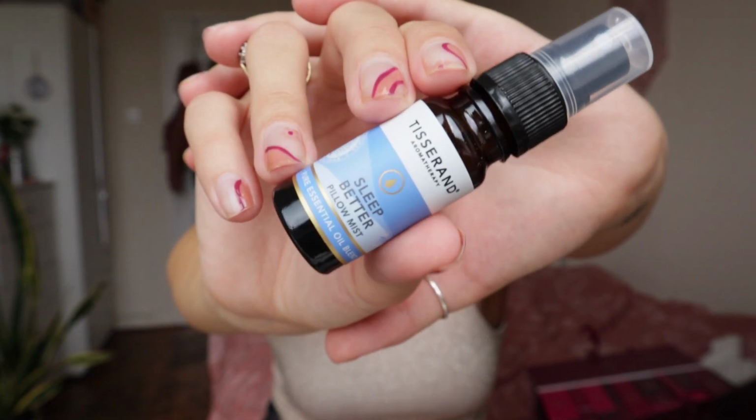Now we are on Christmas Eve. In here we have a pillow mist from Tisserand. I imagine it will smell like lavender. Yes, it does. It's got jasmine, sandalwood and lavender in it.